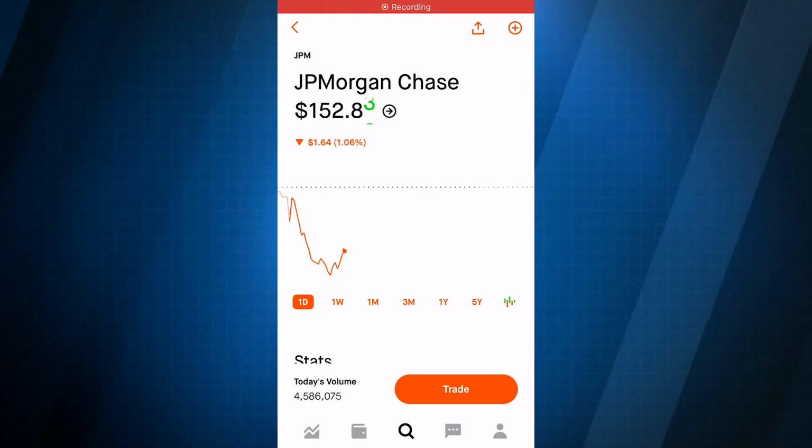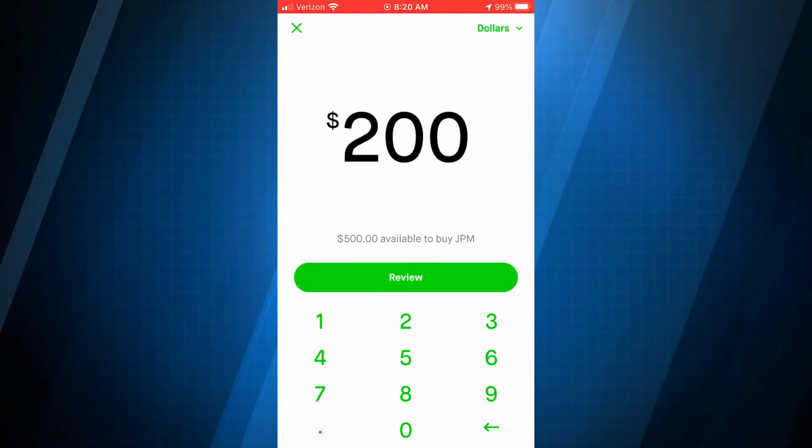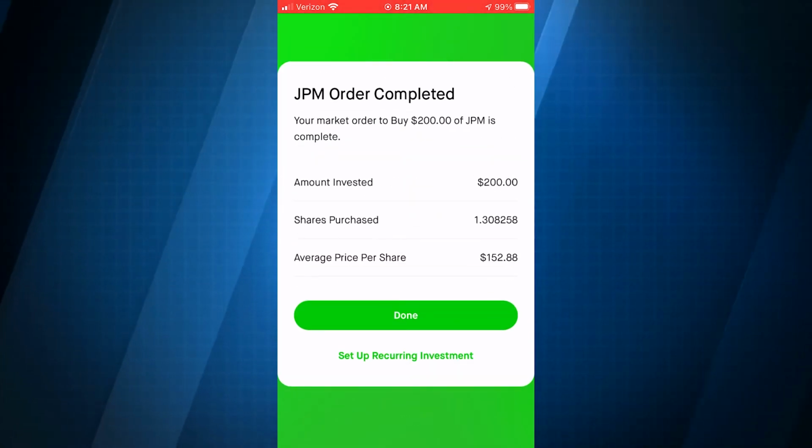Another innovation of Robinhood that simplifies stock ownership for small investors is the ability to purchase fractional shares. I bought $200 worth of JP Morgan, and I get more confetti for buying my first stock. My $200 bought me 1.3 shares of JP Morgan. I put most of my remaining cash into Bitcoin.